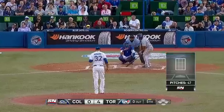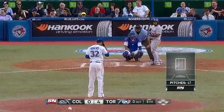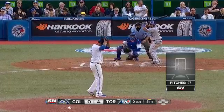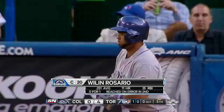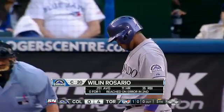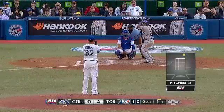The catcher, number 5 hitter, William Rosario, he reached on the DeRosa error in the second. Rosario in his first full season with the Rockies. Well, he had a great year last year, 28 home runs.